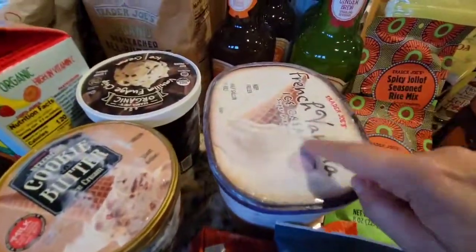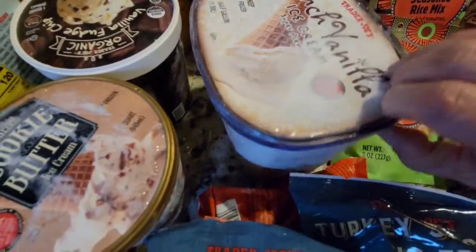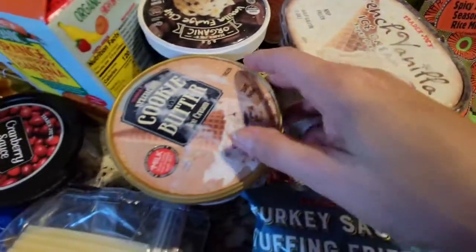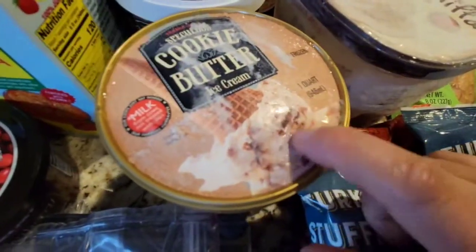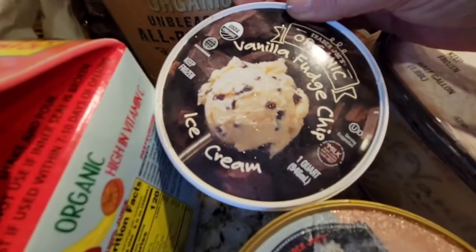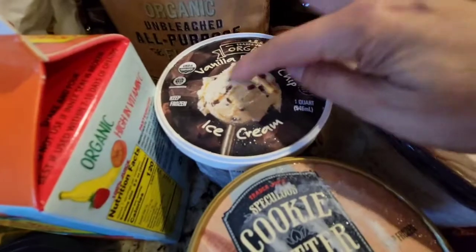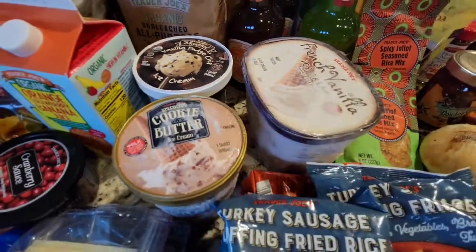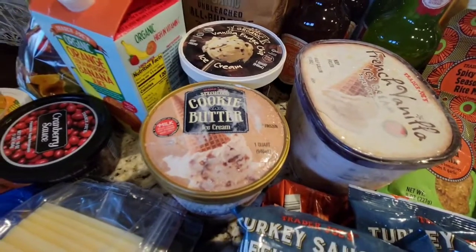I got some ice cream. We like this French vanilla. This thing is coated with ice. Then for Matthew, I got cookie butter ice cream. So it actually has cookie butter ribbons in it. And then for the chocolate lovers, vanilla fudge chip. So it has chocolate chips in it and fudge swirled throughout the vanilla ice cream.